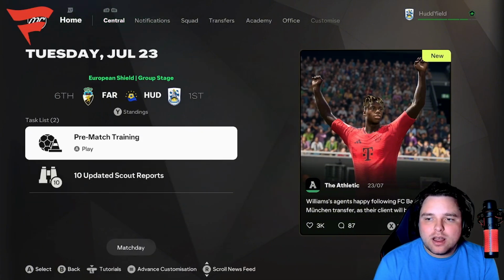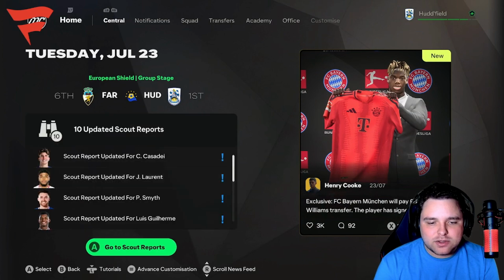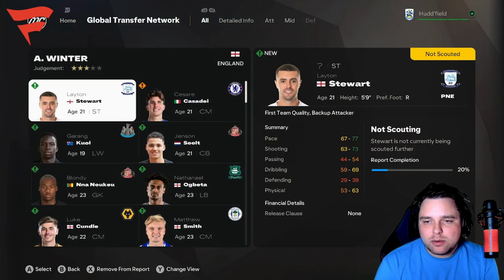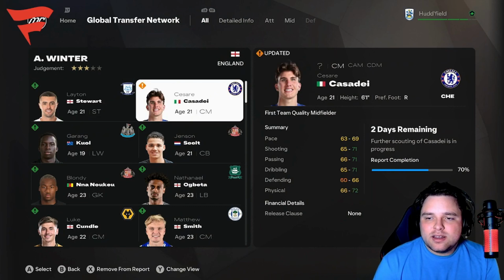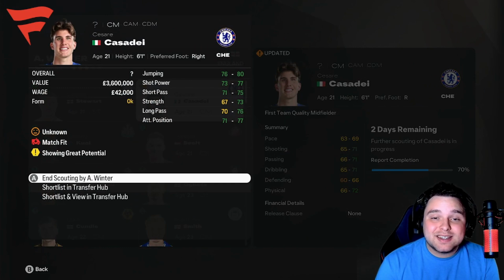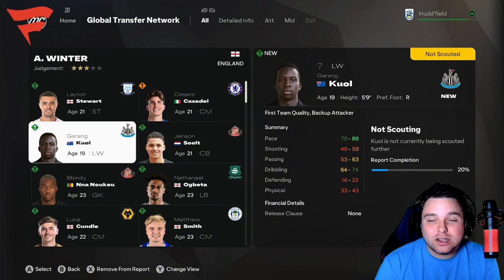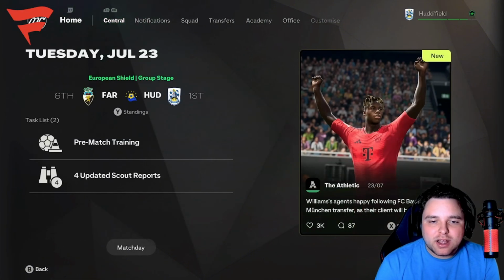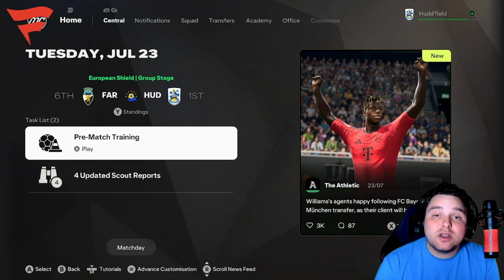We don't need to look at scouting reports. I don't think anyone's fully in just yet. When it comes to the scouting report, this Kasandi 6'1" could be interesting. 3.6 million pounds. We may need to look to try to see if we could bring him in on loan. But yeah, let's continue on. Let's play this game here and see if we can come out with the win.